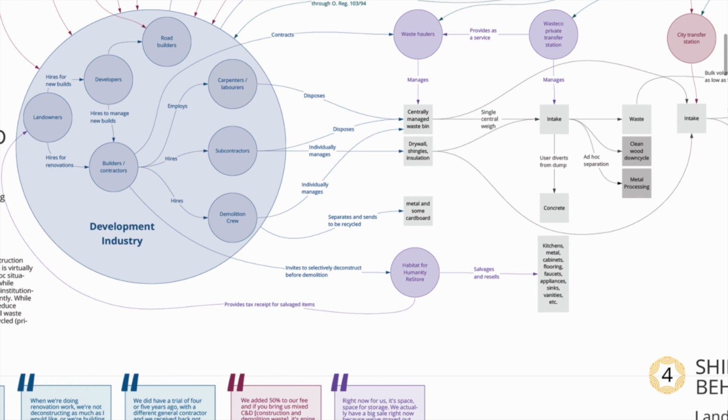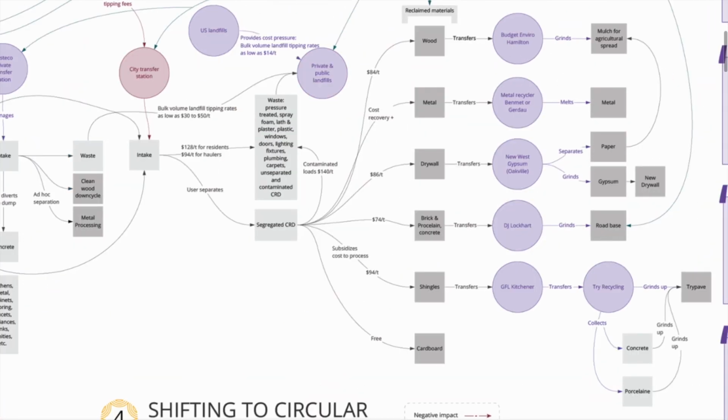rather than for the economic benefit of the materials or the tax receipt. There are businesses with circular products and processes, but many more would join if the cost signals were stronger.